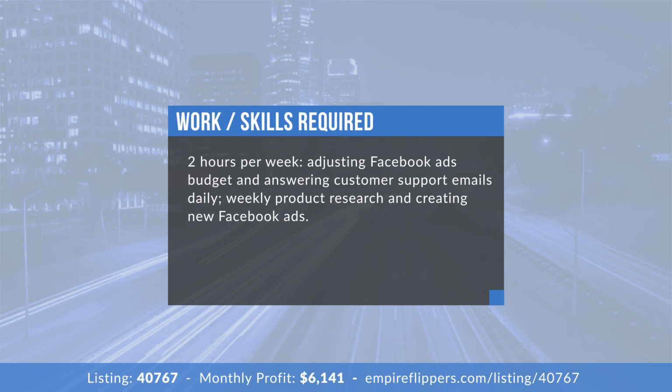On a weekly basis, I take maybe 2-3 hours a week, usually on a weekend, to research new products and create new Facebook ads. Once that's created, it's scheduled to run for the following week, and it just does its thing. I let it run for a week, and I review it the following week again. So personally, the work that I don't outsource is the product research and the managing of the Facebook ads budget. But that's, again, 15 minutes a day, if that, and it's 2 hours a week if you're willing to spend 2 hours a week or more.